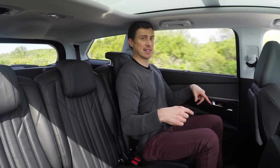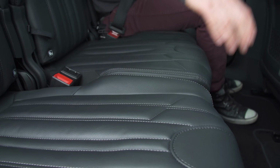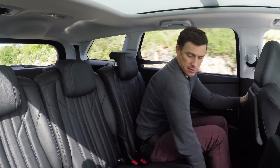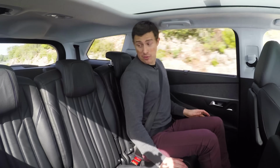Also, the 5008 has individual seats here in the middle row. So I've got 1, 2 and 3. They also slide independently and recline independently. The seats don't do that in the 3008.